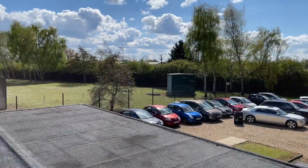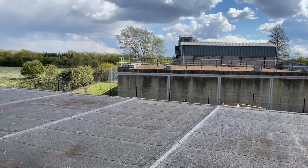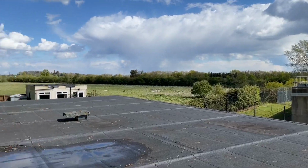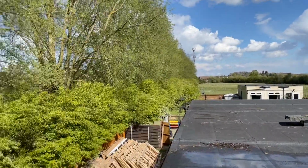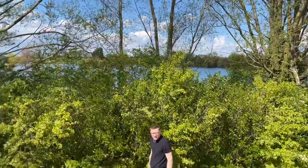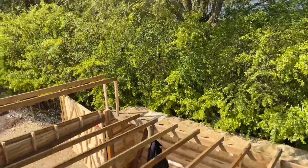What a view from a lovely rooftop. See? Lovely roof. Apart from that wet bit, I've got to sort that. It's wet on the roof. And then the beautiful view of the lake and Matty. Hello, mate. We're getting there. See? It's all coming up.